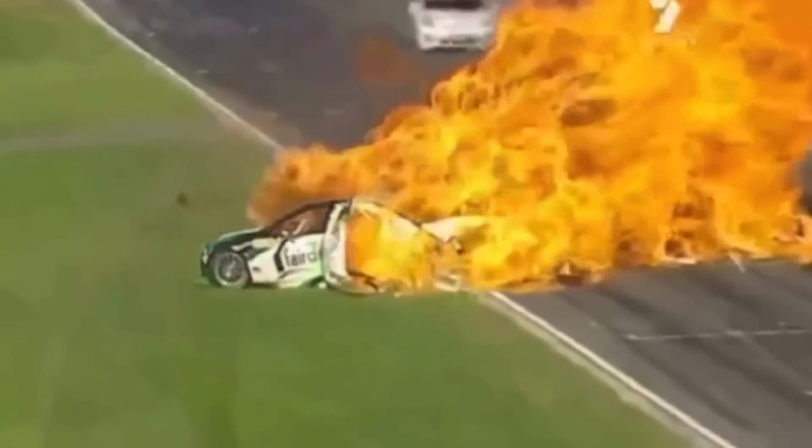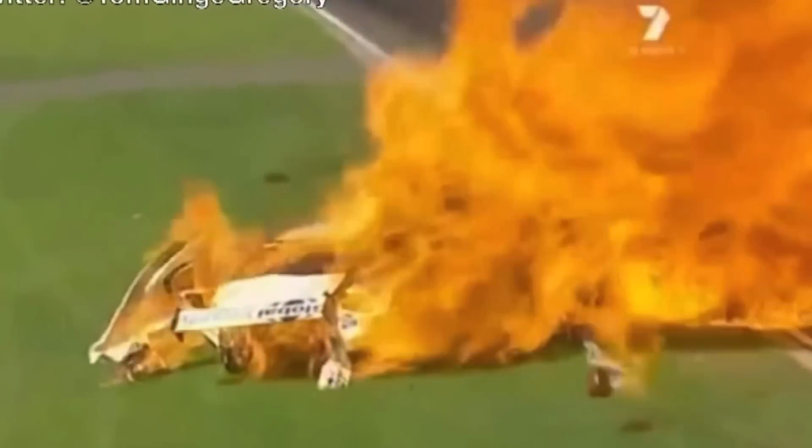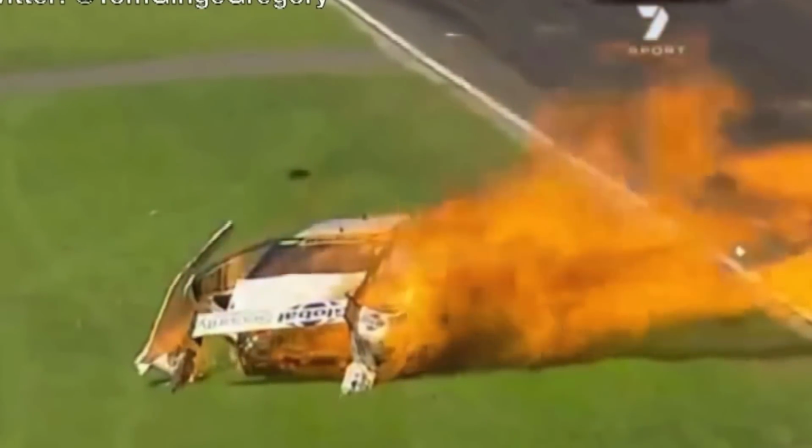Carl stopped. And Dave Reynolds pulled out of the way. Oh, and completely unsighted. He had no chance. He had nowhere to go, did he? And that's just punched straight into the fuel cell.